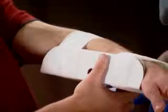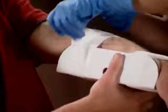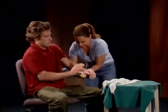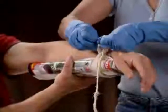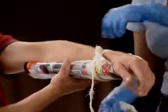Splint the injury in the position you find it. Don't try to straighten it, and try to minimize moving the affected limb before you splint it. You can use a commercial splint or improvise with almost anything rigid. Choose a splint long enough to immobilize joints above and below the injury.